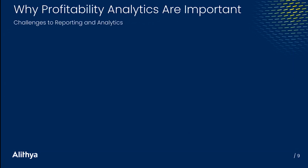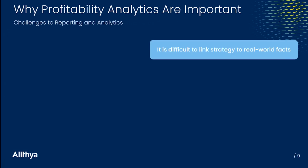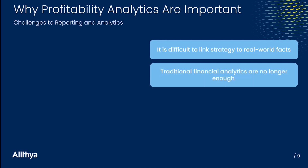Now, some of the challenges to getting some of those benefits for profit analytics is often it's difficult to link strategy to real world facts. And we're talking about facts here in terms of information. So profitability systems often aren't connected to real world operational data sets. We can't get the data in smoothly, and we can't get the data in such a way that it enables us because it is real. It's live, essentially.